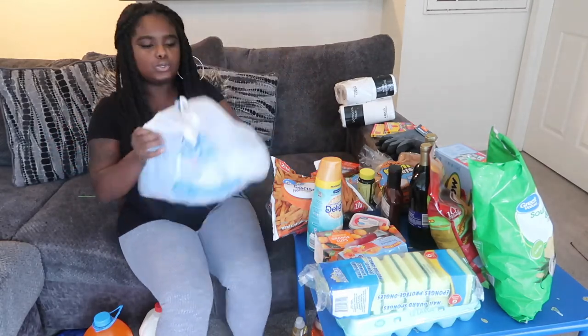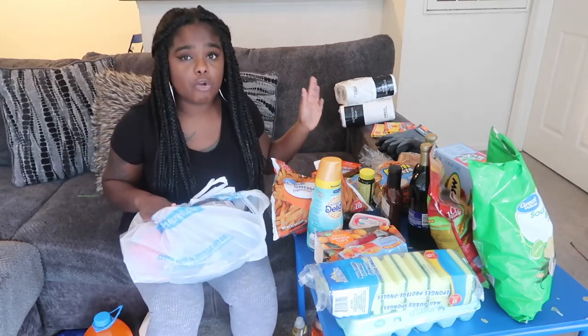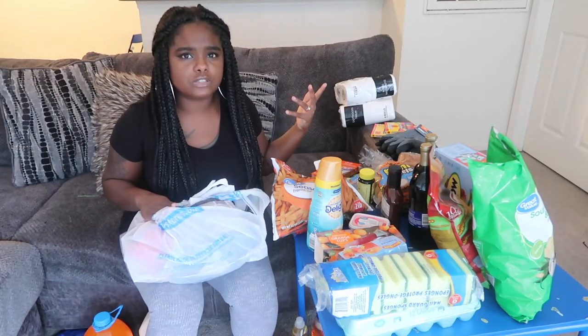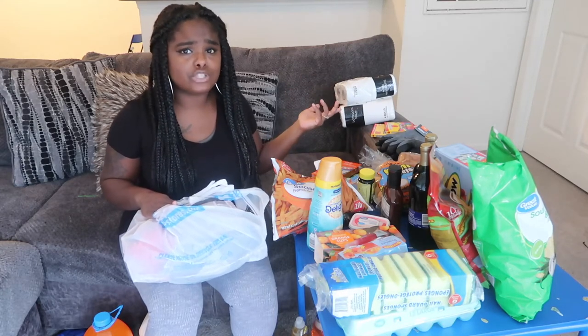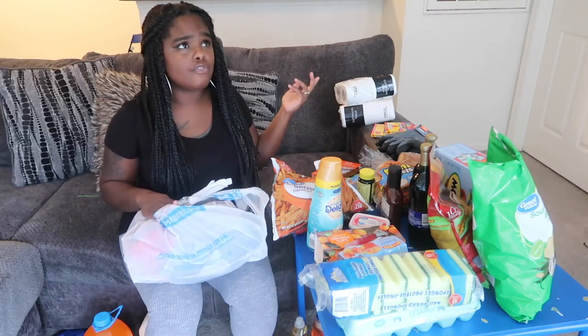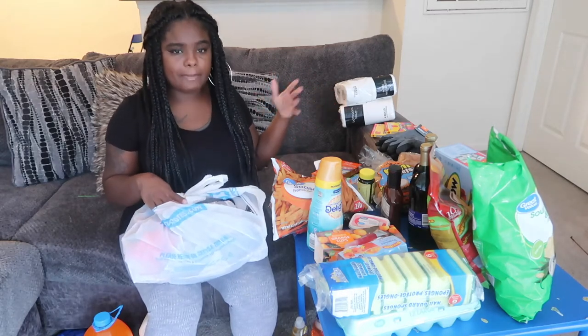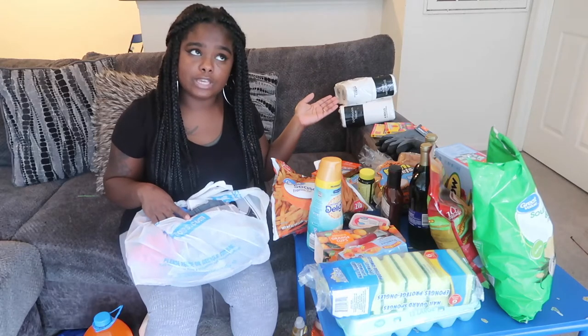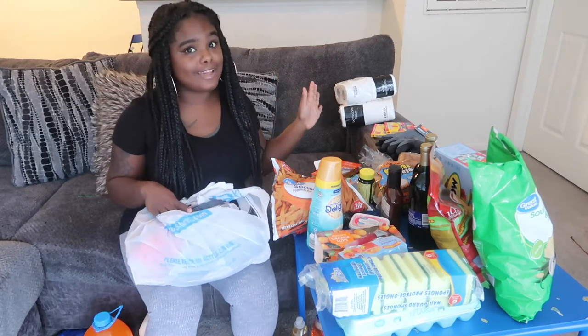Now on to Ross. I like Ross because I feel like Ross has good options for everybody, really. Especially good options for kids. They have $4 shirts. They had $4 shorts, $5 shirts, $5 shorts. And my son is currently 3. He's about to be 4, but he's already wearing a 5T. We found a lot of good stuff for him.